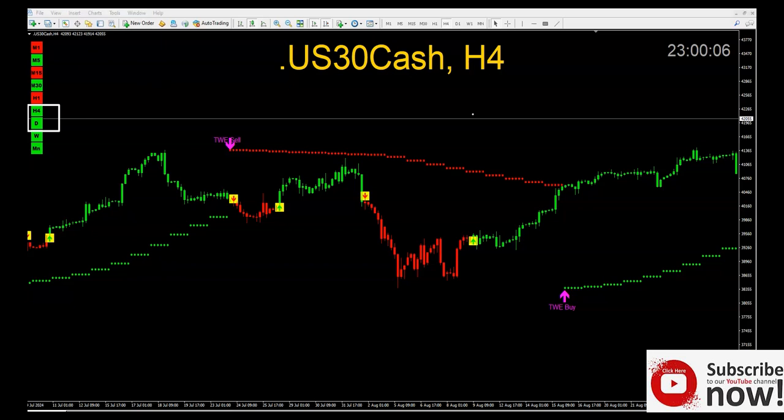First, what's the very first thing that you're gonna pay attention to? You're gonna always pay attention to your dashboard. The dashboard is gonna go from 1 minute all the way to 1 month. Here the dashboard is telling us the 4 hours is in a buy, daily is in a buy. This is the way that I want you to look at the market, guys.